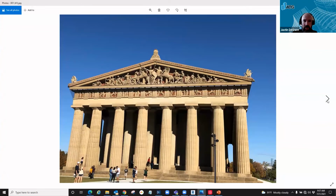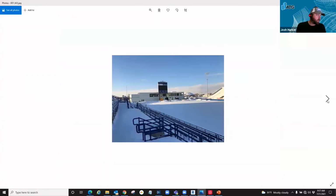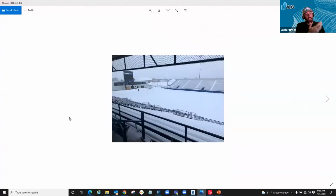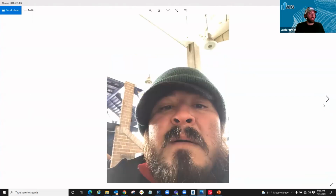Then, Justin, I wanted to touch base on if you want to just kind of keep going through pictures and whatnot. Sure. Oh yeah, it was so cold that when we're outside, and me, Justin, and Dave all have facial hair, that it would freeze within minutes.